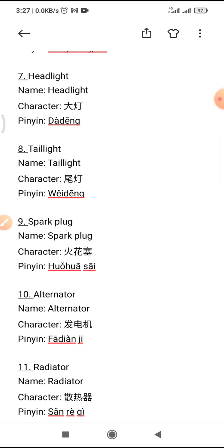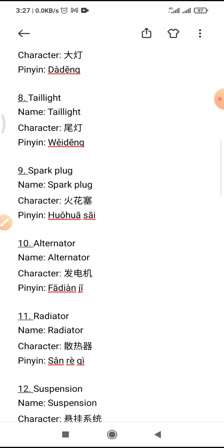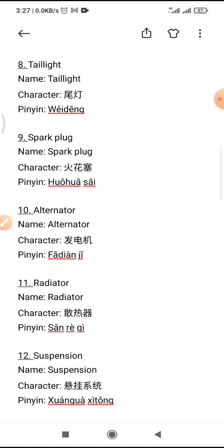Now radiator is pronounced as san re qi. Can you see how I pronounced it? So car radiator means che de san re qi. Okay, can you pronounce that now? Okay, good.